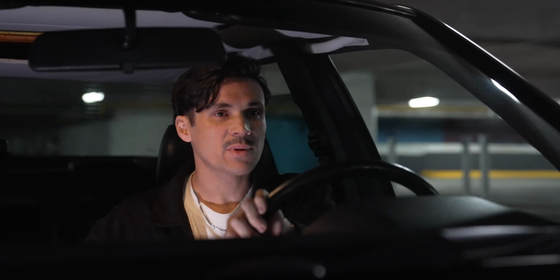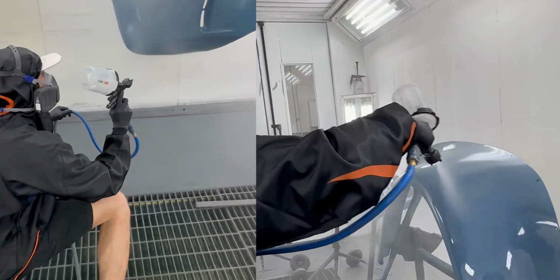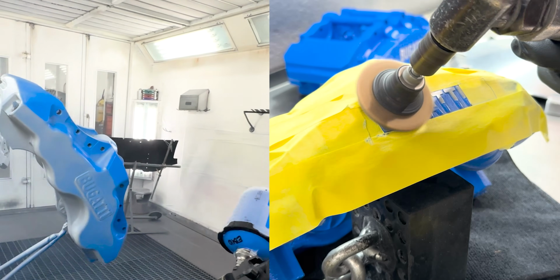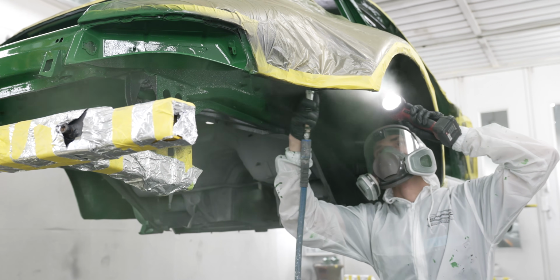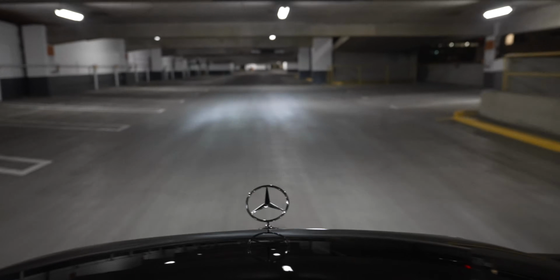I'm John Quay, and I'm out here driving. I paint high-end cars at a body shop in New York. The story doesn't start there, my dude. It all began back in 2009.